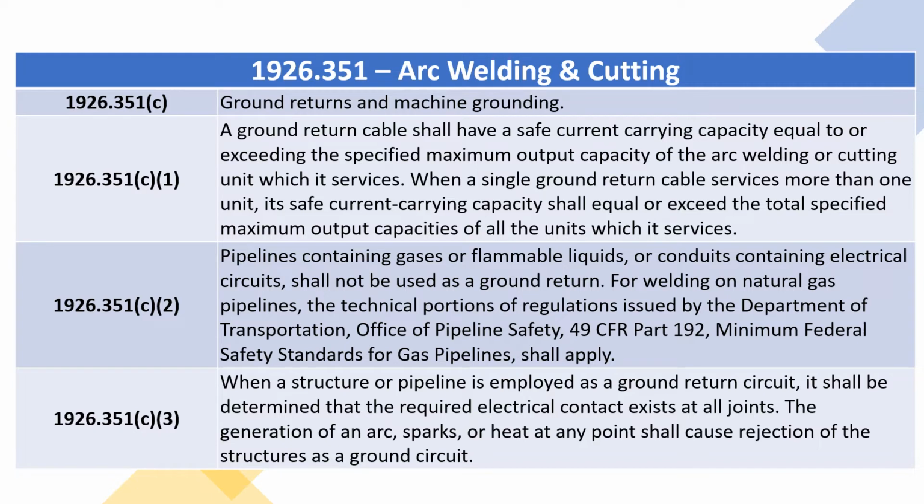1926.351 C2. Pipelines containing gases or flammable liquids, or conduits containing electrical circuits, shall not be used as a ground return. For welding on natural gas pipelines, the technical portions of regulations issued by the Department of Transportation, Office of Pipeline Safety, 49 CFR Part 192, Minimum Federal Safety Standards for Gas Pipelines, shall apply.